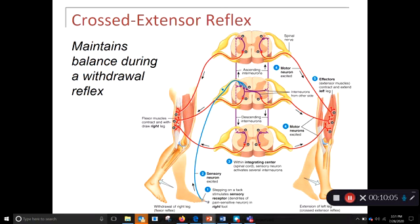You get an owie. The owie sends a signal up, says, "Oh goodness, we've got a boo boo. Let's make certain we don't fall down." It sends information out to the other leg to catch it while this leg is doing the withdrawal. So the crossed extensor is catching you from falling down.